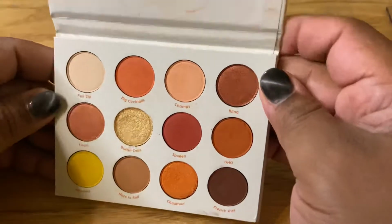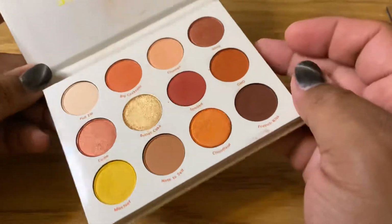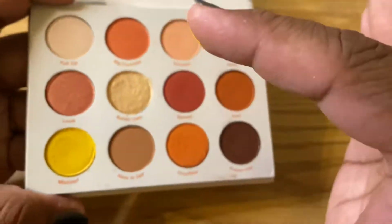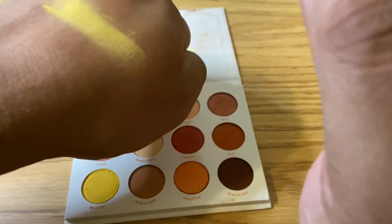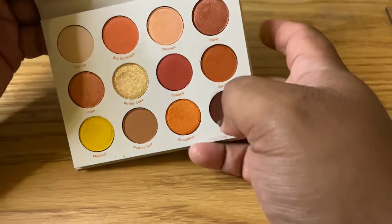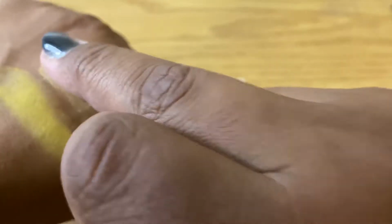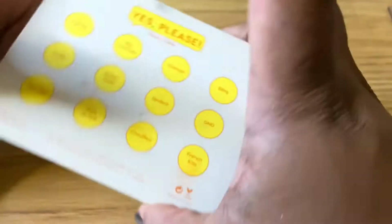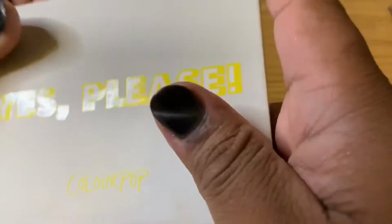Look at it. It's a little disgusting because I love this yellow. Oh, this yellow right here is so good. See it? It's so good, this palette. Oh, I don't play with it as much as I should. I love that shade right there. Buttercake. Oh, Buttercake is so pretty. Oh, look at that. So beautiful. It's still iconic. I can't believe they discontinued it. Yes, please is a yes, please.